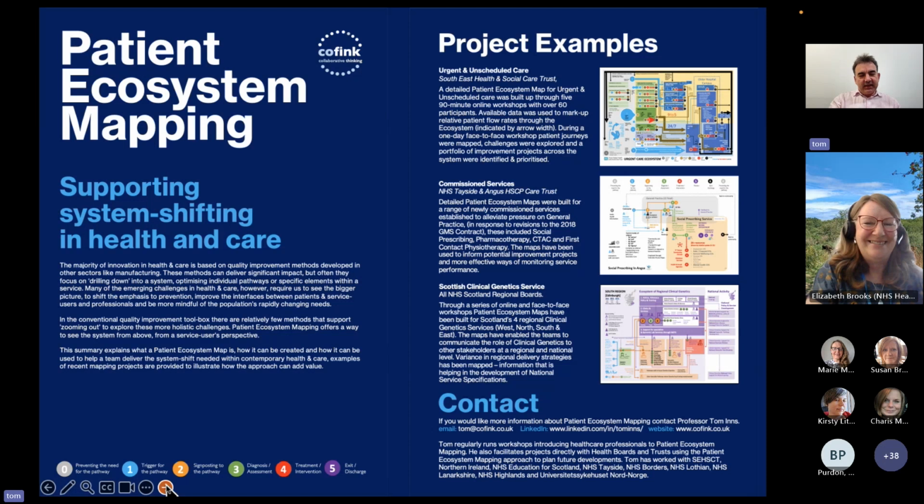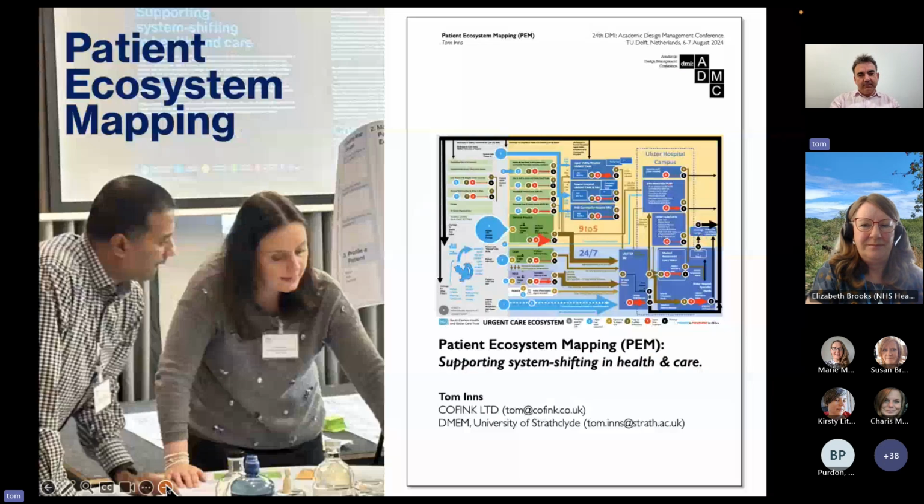There's a little overview that I've provided as a PDF, which gives a summary of how patient ecosystem mapping works. And I've recently written a paper about it for the Design Management Conference, which was at TU Delft in the Netherlands about 2 weeks ago, actually. So I've written up quite a lot of the information that I've given out in this presentation and put it into this paper, which I've got a PDF copy of at the moment.